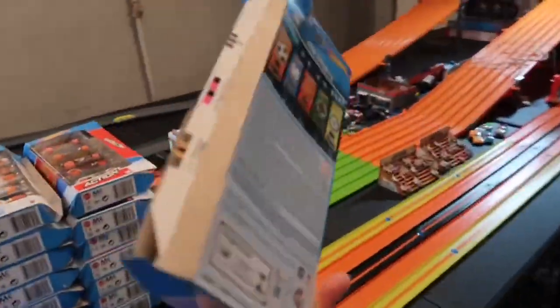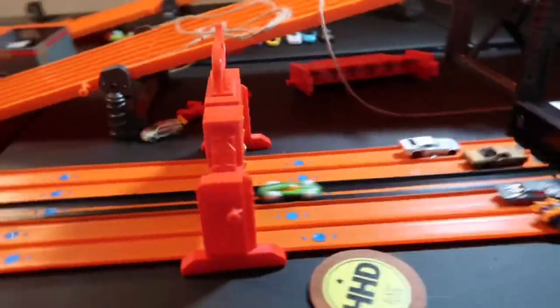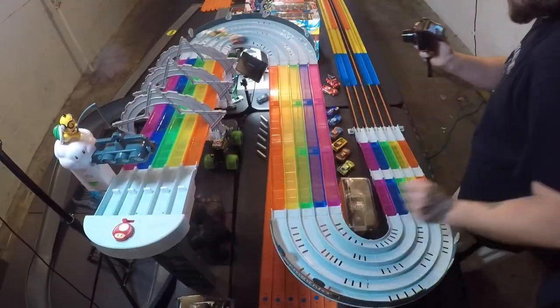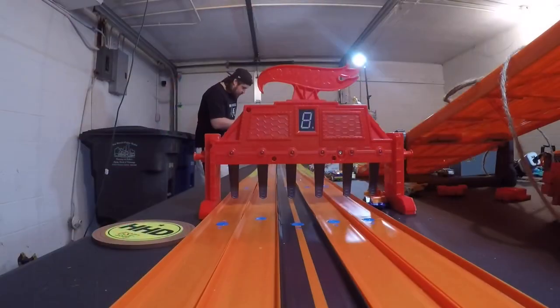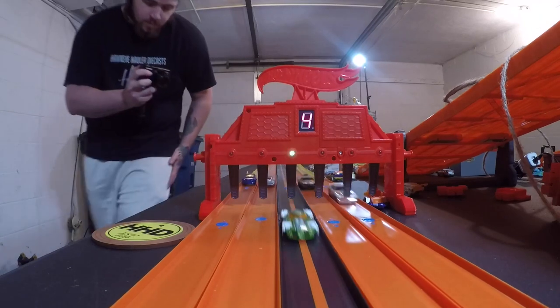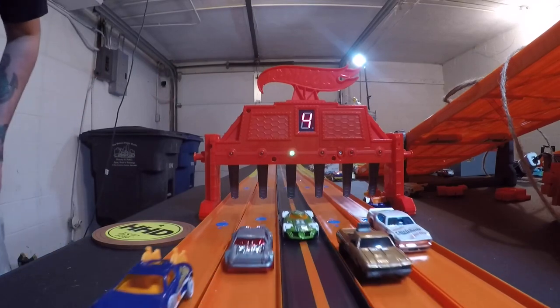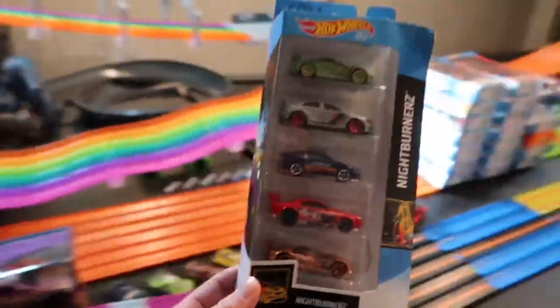All right. Got the Hot Wheels Sports 5-pack. I don't think the names are on the back of this, so let's just race. Here we go. Ah, it's a car from Rocket League. Interesting. It's time for another Night Burners 5-pack.